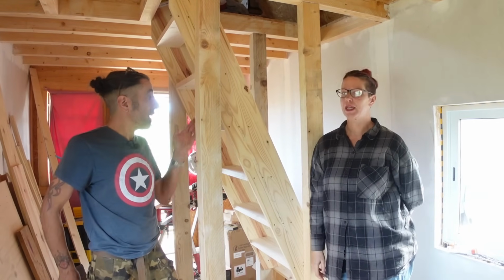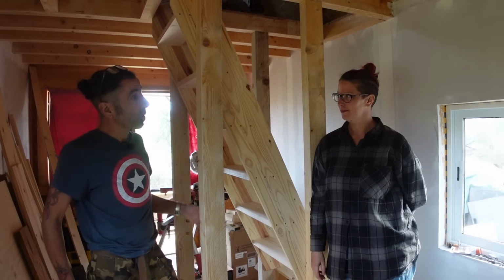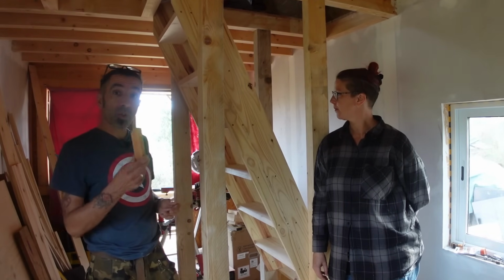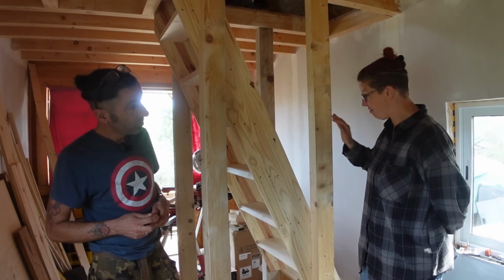So yeah, extra secure. If the screw's sheared, the step would break, the roots would fall off. Whereas with these, it's good, isn't it? Yep. So I've got to make 12 of these, and then I have to finish sanding the outsides of these, and then it's done.